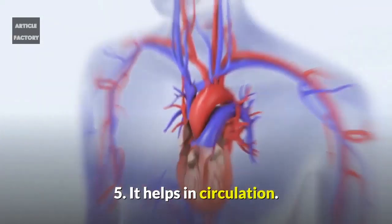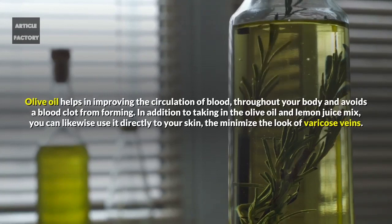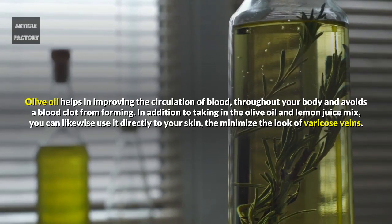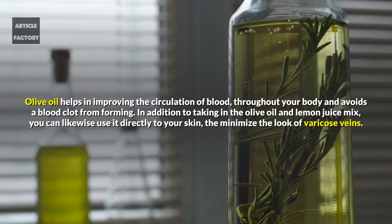5. It helps in circulation. Olive oil helps in improving the circulation of blood throughout your body and prevents blood clots from forming. In addition to taking in the olive oil and lemon juice mix, you can also apply it directly to your skin, to minimize the look of varicose veins.